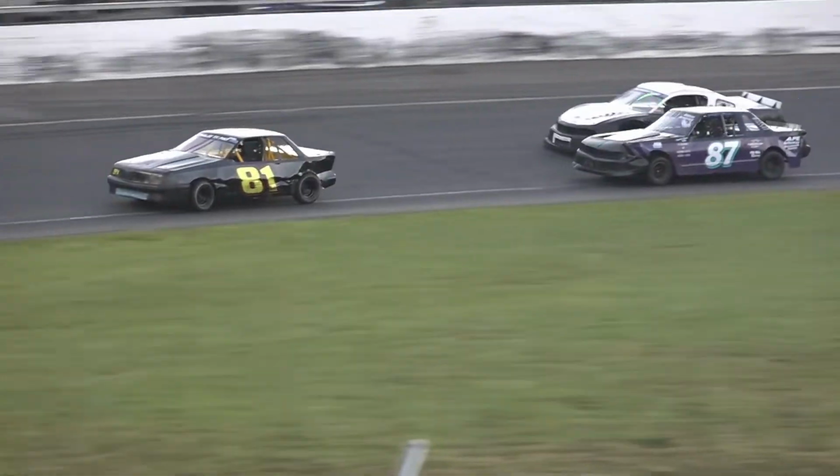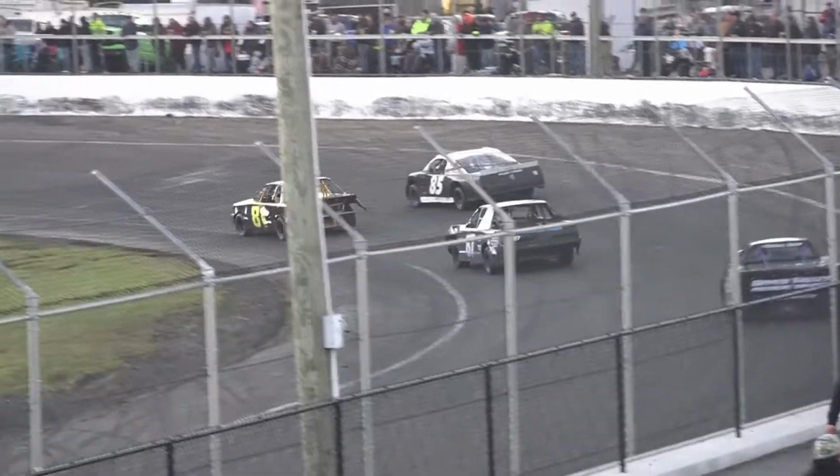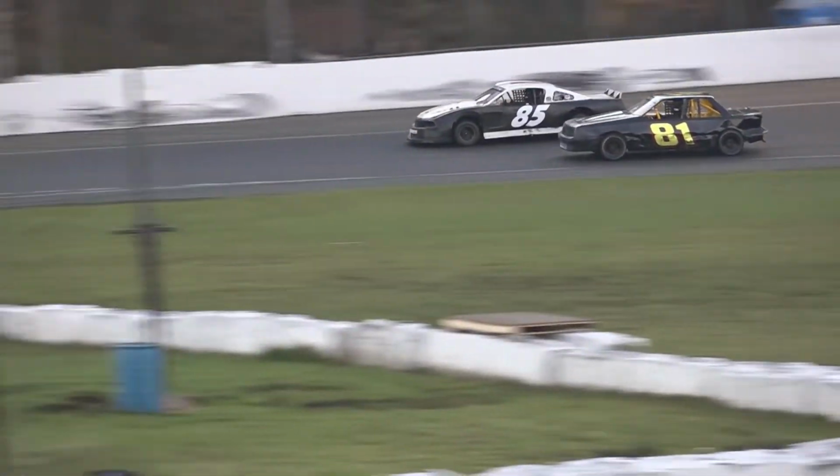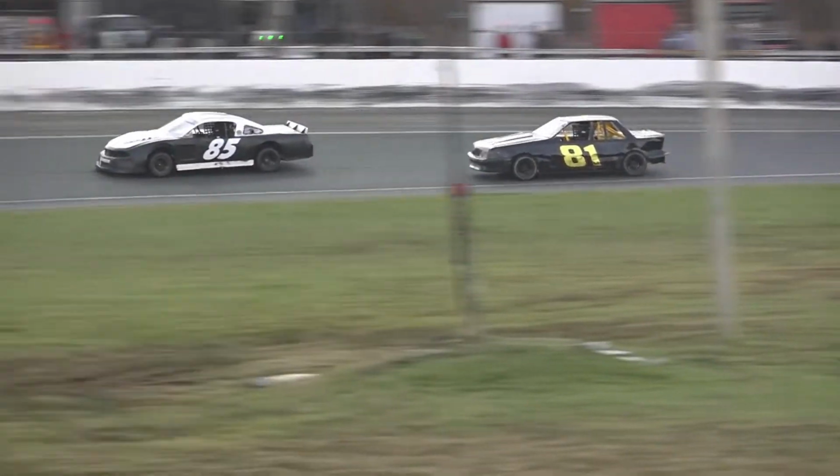Twin sticks up. 5 cars remaining on the lead lap. Make it 4 when he gets around the 81. A domination of mini stock action by Seekonk Mass's Michael Vaines. Leads it off of 4 with the white flag in the air.